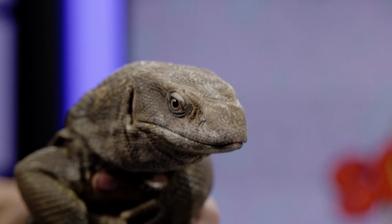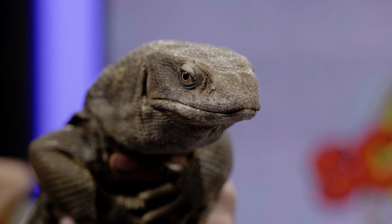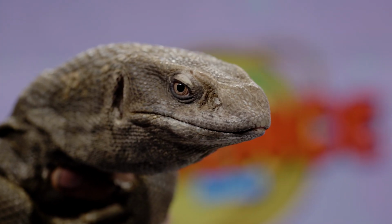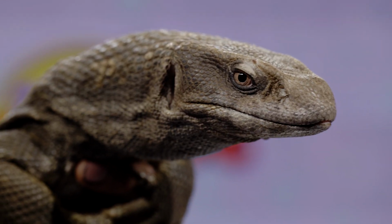Yeah, this is Tank, and he's called a savannah monitor. This is an African lizard. They're like 3 or 4 feet long when they're done growing. They like nice toasty temperatures. Generally, they eat mostly bugs and snails, as a matter of fact.